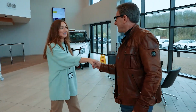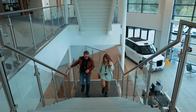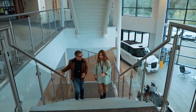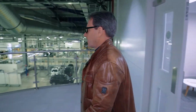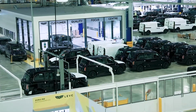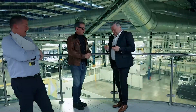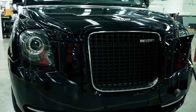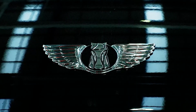The new 550,000 square foot purpose-built facility in Anstey Park is the new manufacturing and headquarters for the London Electric Vehicle Company. LEVC is home to over 600 office and assembly line staff. First of all, a few words with the man at the top overseeing its production. I'm here with Joerg Hofmann, the CEO of LEVC.